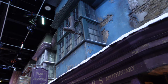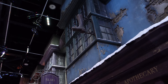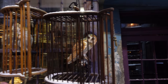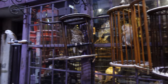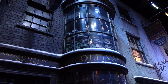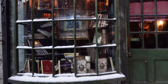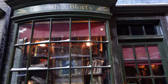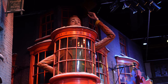apothecary, there's a boot hanging up because in England, Boots is like one of the most famous pharmacies. So that's a little nod to Boots. Gotta check out the Owl Emporium, of course. Ollivanders, makers of fine wands since 382 BC. Flourish and Blotts is advertising Gilderoy Lockhart's book, Magical Me. The coolest shop on the block is definitely Weasley's Wizard Wheezes, of course.